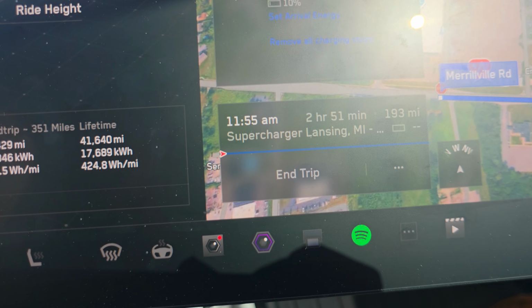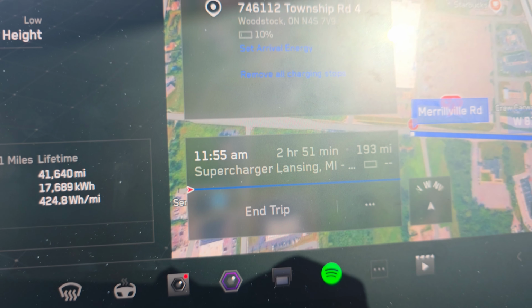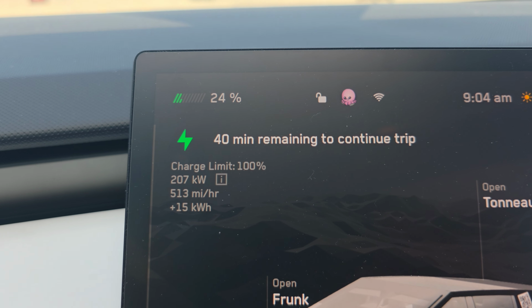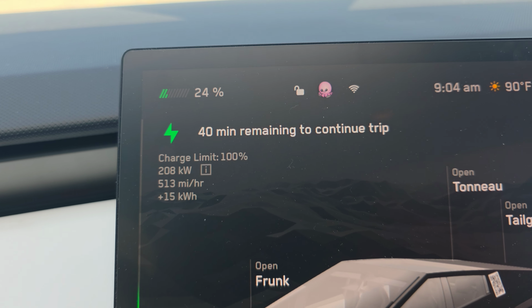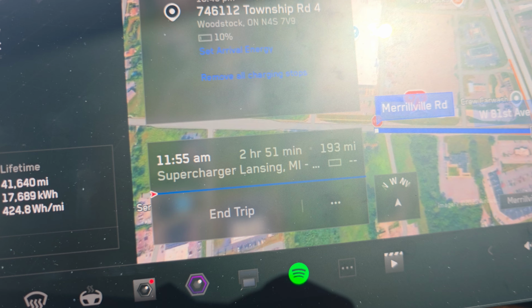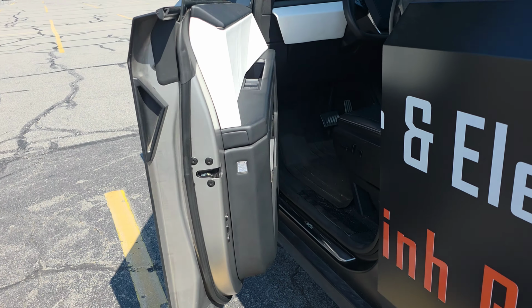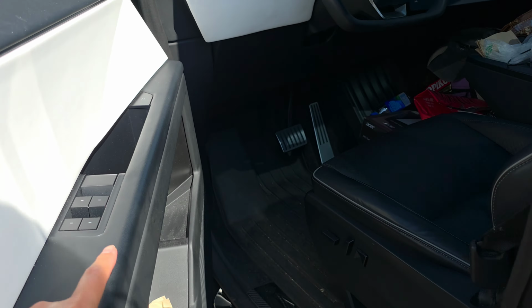Okay, so I set a charger in Lansing, Michigan, and it says to charge for 40 minutes to get there. Almost 200 miles away, 193. That's probably assuming I'm gonna drive slow like that and get that range. Anyways, I'm gonna go to the restroom. Alright, we charged plenty enough to get to the next charging stop and our next destination, so we'll just rest a little bit and then go.